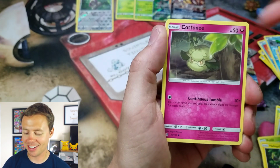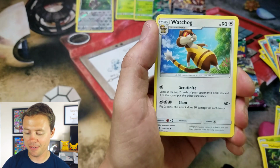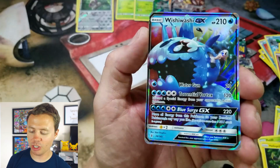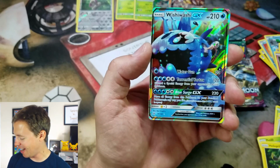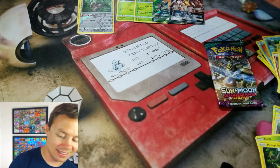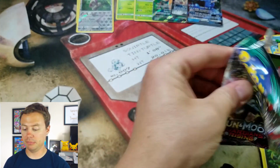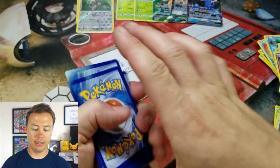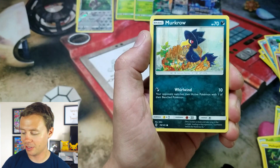Gligar? Cottonee, Alolan Sandshrew, Stufful, Fighting Energy, Machoke, Glalie, Watchog, Jangmo-o, reverse. Nice! And a Wishiwashi GX, and back-to-back GXs. What? These boxes, I swear, I think I might have to get more. These are just great. I don't know if I've just completely lucked out, but thank you, Potomac Distribution, for picking out the, like, 3 awesome boxes for me. Actually, 4, counting the Mega Tyranitar box.